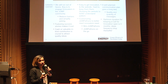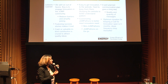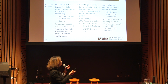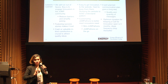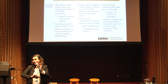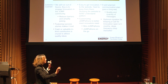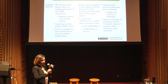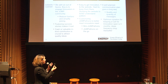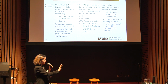I think someone said earlier in the morning that when things are going so fast, you're like, oops, I didn't send a newsletter this month, so let's send it tomorrow. So for next year, we have a person on the team who is doing a beautiful communication plan, just like a wedding planner, with different colors. It's really well planned from the beginning, focused on quality, and we're on top of our game rather than being reactive. And I think I mentioned the optimum duration, definitely not a year.